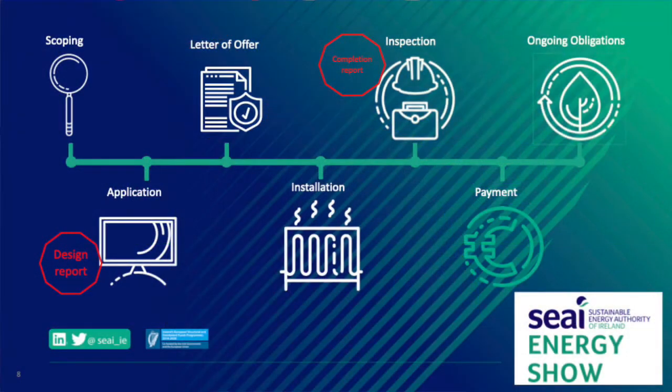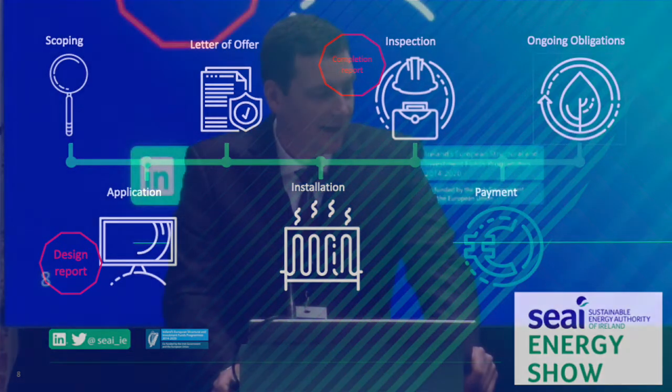The scheme itself is in two parts, if you like. There's a design phase and a completion phase. The very first thing that you're going to do tonight or today is scope out your own business. After that, there's an application process. You're going to need a design engineer, so we'll talk about that in a little while. You'll get a letter of offer from the SEAI. That letter of offer will state on it how much you're going to get paid every year and your heat cap. That'll give you an opportunity then to borrow money if you need to, to create the installation.